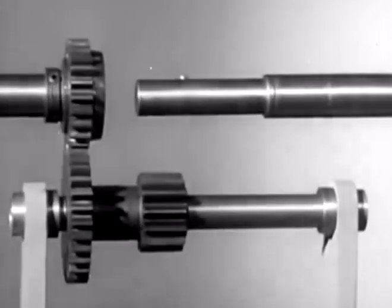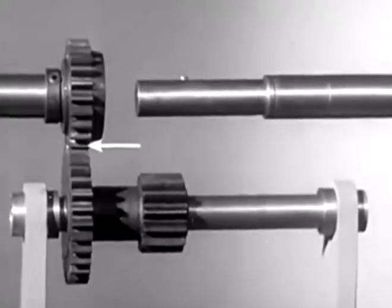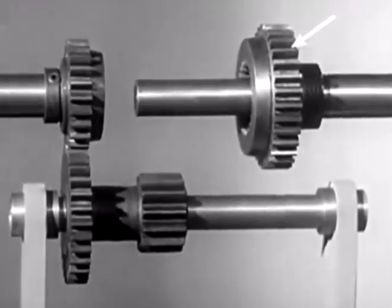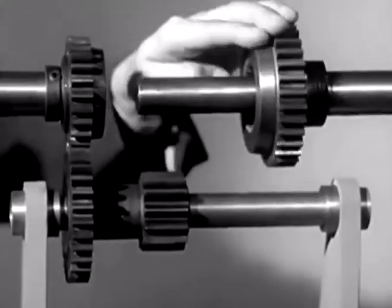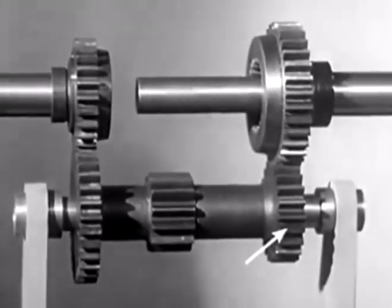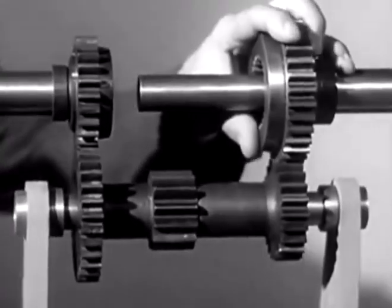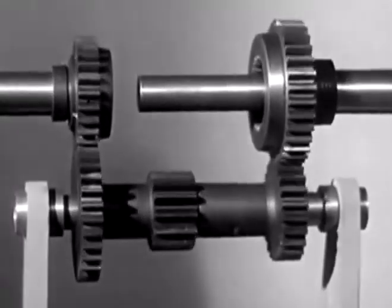These two gears carry the power from the engine shaft to the counter shaft and are always connected, or in mesh. This gear on the drive shaft going to the wheels is free to turn around the shaft. We'll put it in mesh with another gear on the counter shaft. These gears are always in mesh, and keep turning while the engine is running.